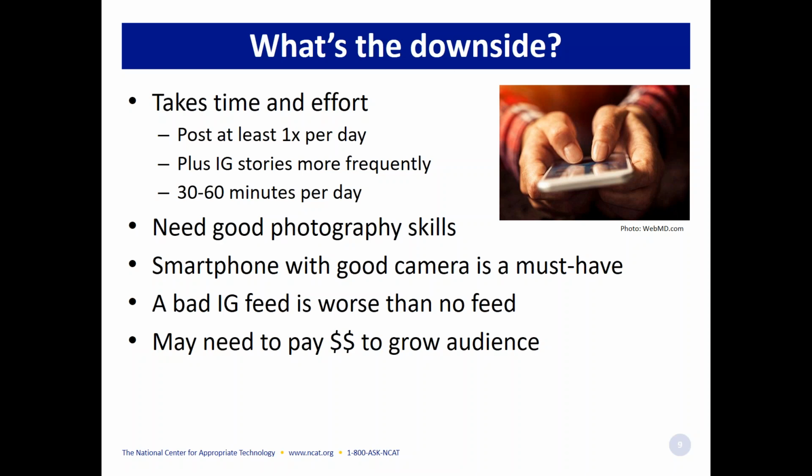And in terms of how much time to budget, you're looking at 30 to 60 minutes per day, taking photos, editing the photos, posting them, responding to comments. Definitely need good photography skills. And if you want to learn more about taking good photos, we talk about that in more depth in the first webinar that we recorded on social media marketing for farms, which you can go to the NCAT website and view. A smartphone with a good camera really is a must-have for Instagram.